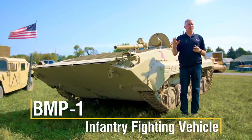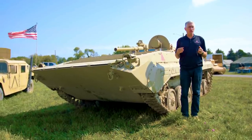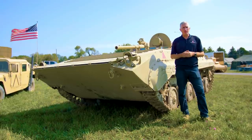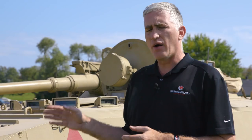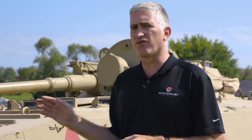Now, there are endless arguments on the internet about what was the first MBT, and there are also endless arguments on the internet about what was the first Infantry Fighting Vehicle. The two main candidates being this guy, or the Schützenpanzer lang, the German HS-30. However, either way, the bottom line is this is no longer just an armored personnel carrier. This is a vehicle designed to fight, as well as transport troops.